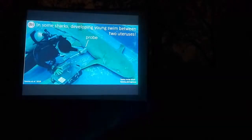And this is a really interesting strategy that allows the sharks to grow really big before they're born. And that helps protect them from potential predators when they're first born. So these guys don't really get eaten by that much, even right when they're born, because they're already so big. So there's another kind of cool story about sharks.